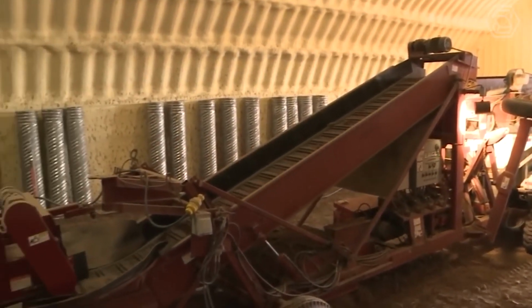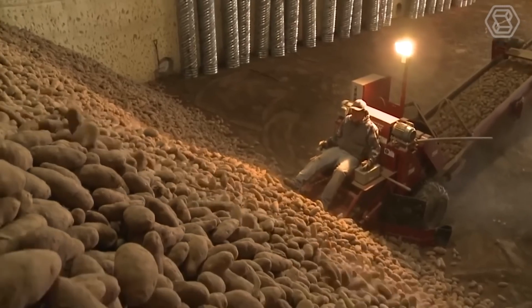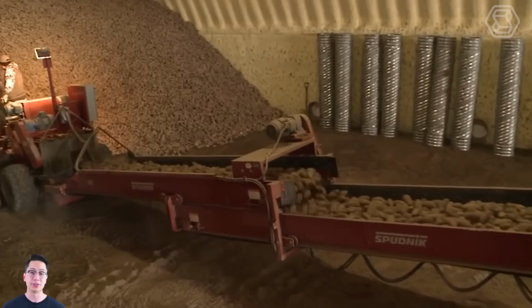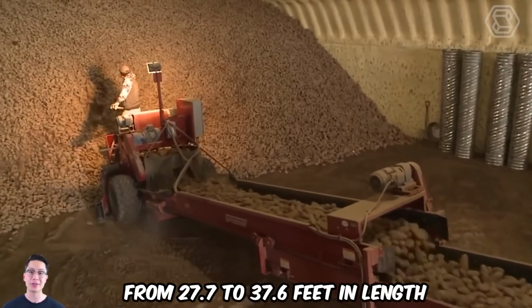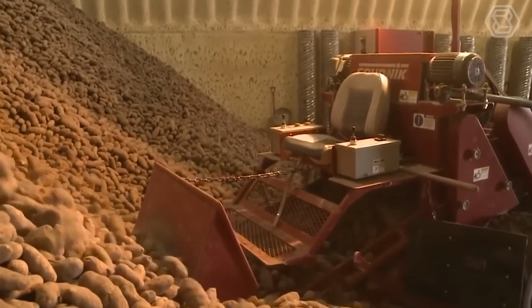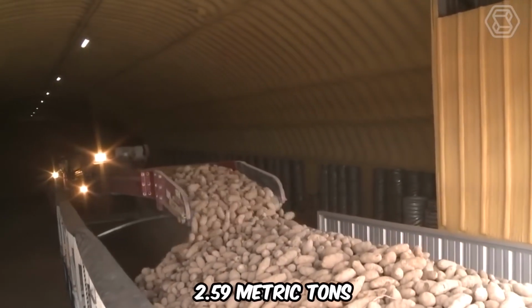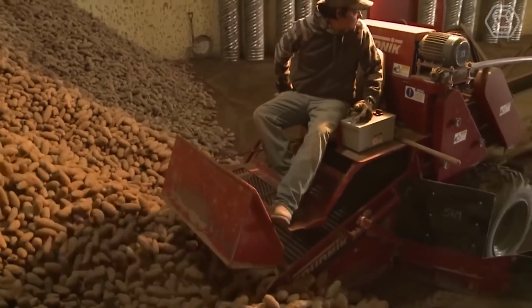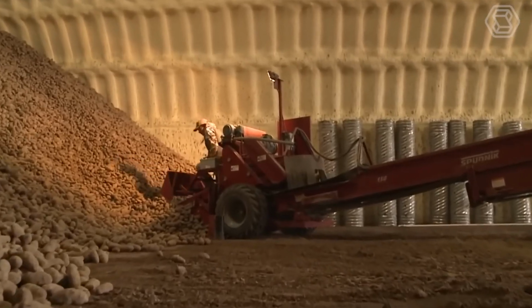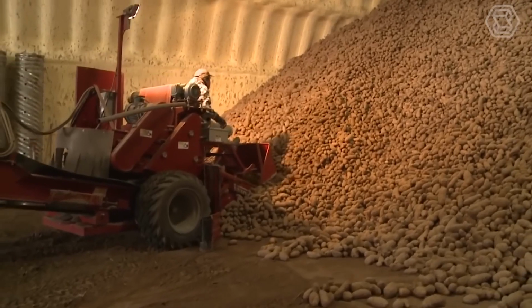Now, a little bit about the Model 140 Scooper mobile conveyor from Sputnik. The action of this dimensional rig is really impressive. I won't hide it. It can range from 27.7 to 37.6 feet in length, belt widths from 30 to 36 inches, and delivery sizes range up to 5,700 pounds or 2.59 metric tons. Among the big pluses is the intuitive and simple control system on the side of the machine. The onboard steering is controlled by two levers located on either side of the operator.